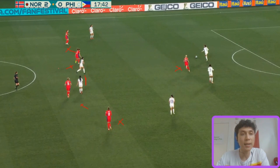But we can see here how easily and effectively Norway is able to cover that space, cover any simple passes, and make it really difficult for the Philippines to be able to keep possession and progress the ball forward. And this forces a longer, more difficult pass up. That gives a lot of time for the Norwegian defenders to step in and steal the ball because of the distance that the pass has to move towards.